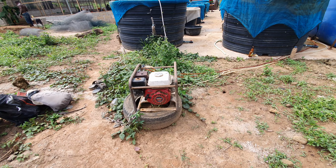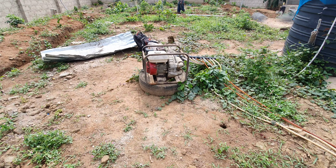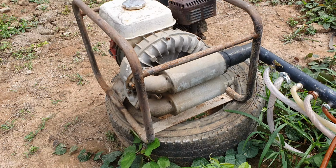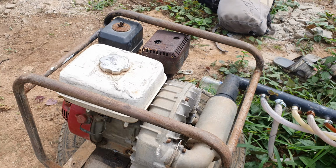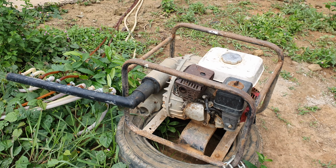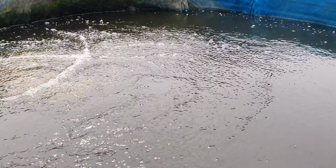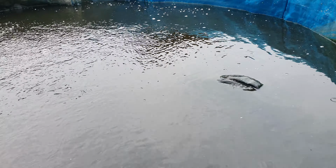For those of you who are farming in a village environment or a place where there is no electricity, a generator is designed to give you air right inside the system, especially when you have delicate fishes like tilapia.